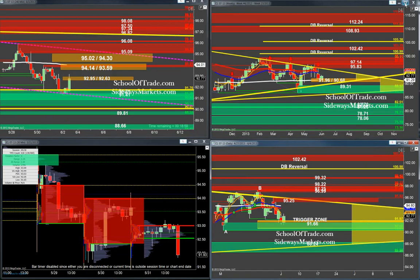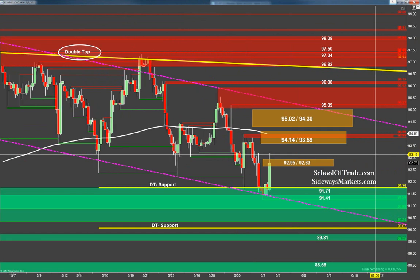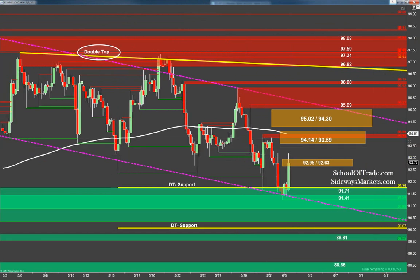Now we're going to start getting into a little bit more of the meat and potatoes. Now we're going to start looking at, okay, what is this market really telling me as far as what can I trade today? Now that we know we're looking at bullish price action opening up this week, where can I trade this morning?